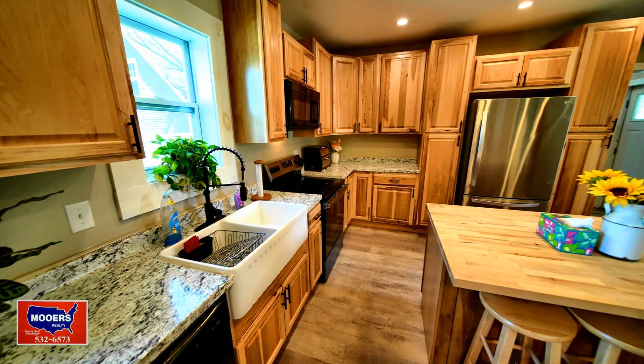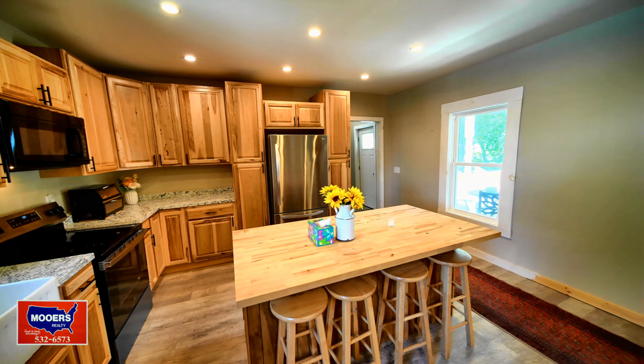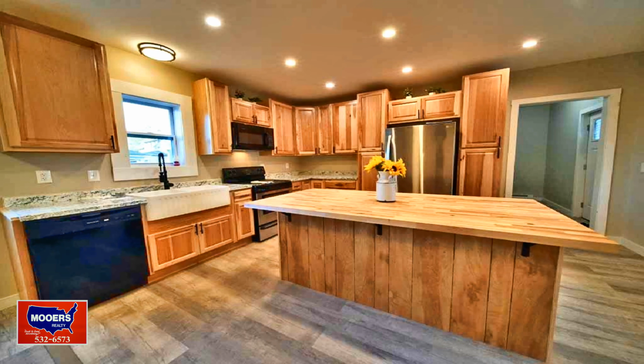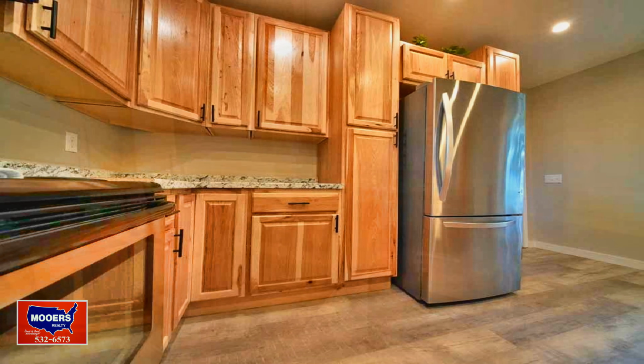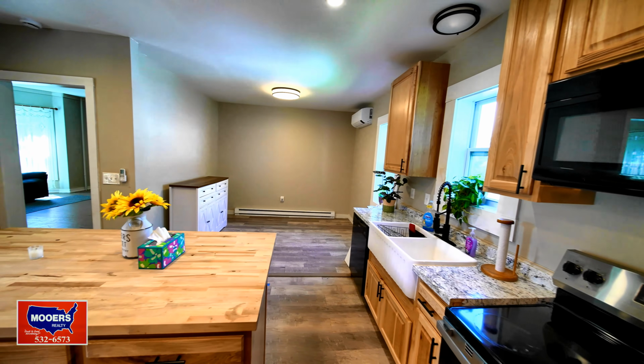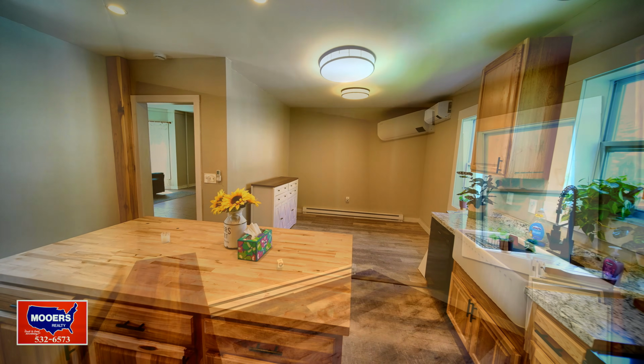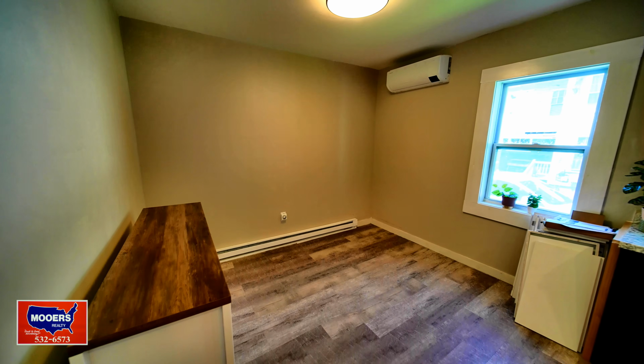The deep farmer's sink, all kinds of cabinets. They didn't scrimp on those. There's an everyday dining area too. You can have a formal dining room. See the heat pump? We have low-cost Houlton Water Company power too.